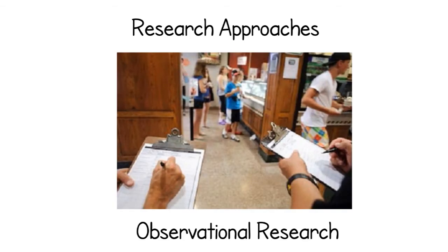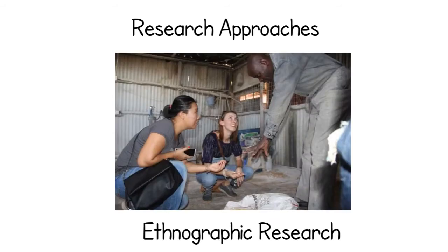The research approach refers to the different ways on how a research can be conducted. In observational research, primary data is obtained by observing relevant people, actions, or situations. An ethnographic research is an example of an observational research. In here, trained observers are sent to watch and interact with consumers in their natural environments.